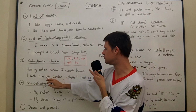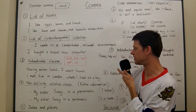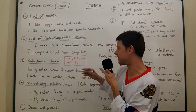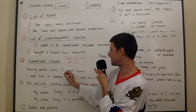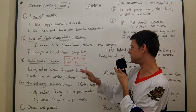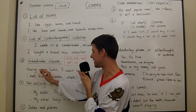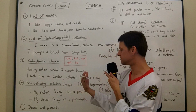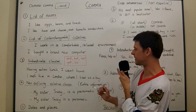Now here are two different clauses. Having eaten lunch, I went home. They're two clauses which aren't really connected, and so, well, I mean they're connected by time, but you need a comma in between the two clauses. Then they sound much nicer with having eaten lunch, pause, I went home. I met him in London, pause, where I lived as a boy.